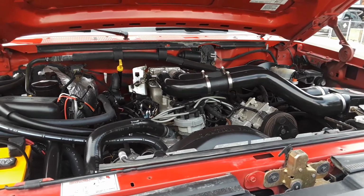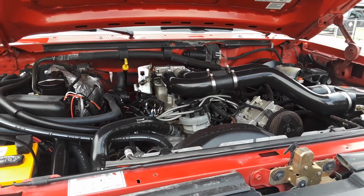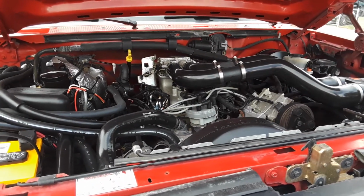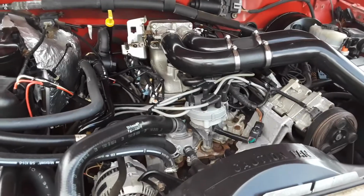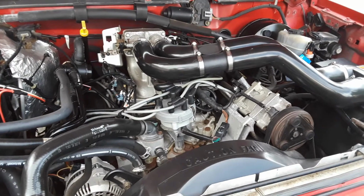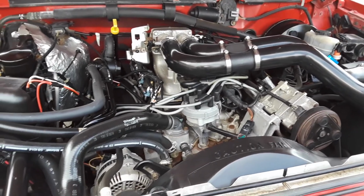This vehicle is equipped with a 460 7.5 liter big block Ford. It has a 4-speed electronically controlled transmission with overdrive.